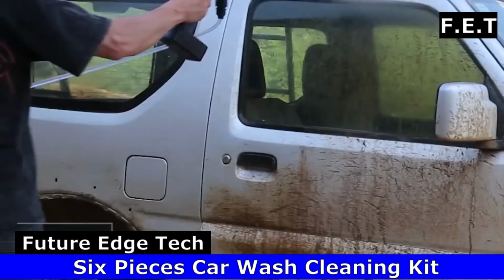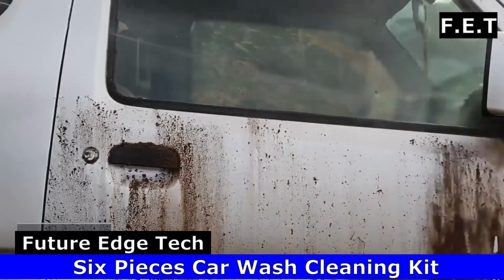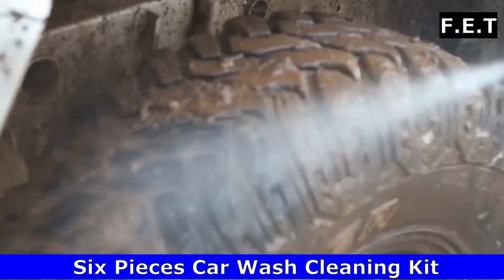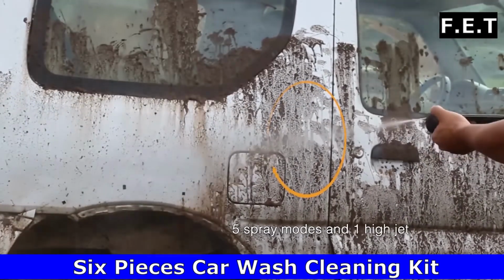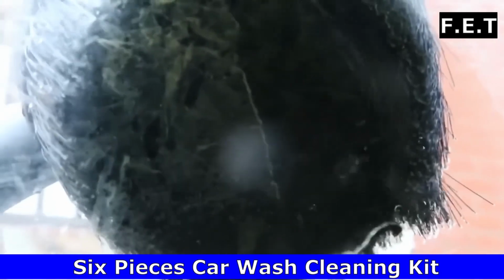It has large capacity. Next, it transforms your car cleaning routine with the 6-piece car wash cleaning kit, a comprehensive set of tools designed to keep your vehicle looking its best. Are you tired of spending hours scrubbing and washing your car with mediocre results? It's time to level up your car cleaning game.